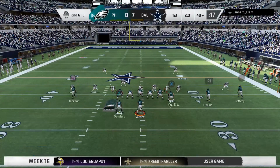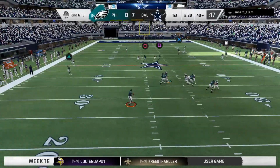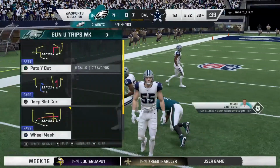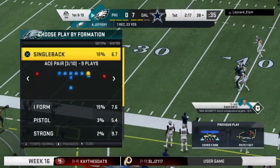Back to the air on 2nd down. Wentz. And that's complete to Jeffrey. And he's going to have another 1st down here as the tackle's made at the Cowboys' 38-yard line.